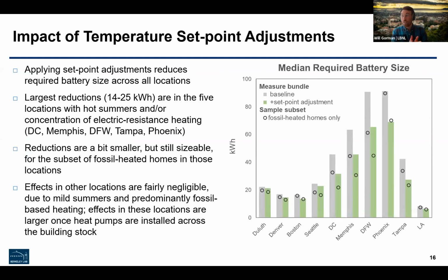Okay, so let's look at the impact of the temperature set point. So similar chart that we just saw, and the gray bars, that's what you just saw, that's the baseline case. And then you can see that when you employ those set point temperature adjustments that I mentioned earlier, how that minimum battery size changes. And what we see is we have the largest reductions in locations with particularly hot summers, or a concentration of electric resistance heating. So that is Washington, D.C., Memphis, Dallas, Fort Worth, Phoenix, Tampa.